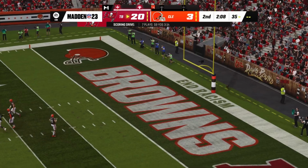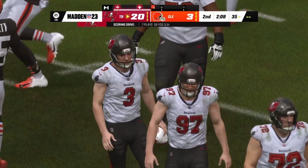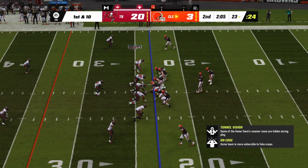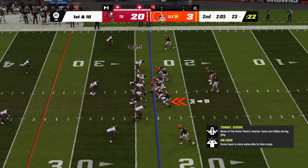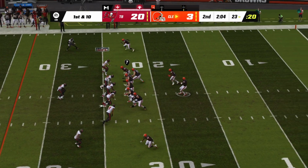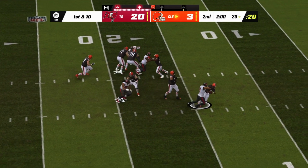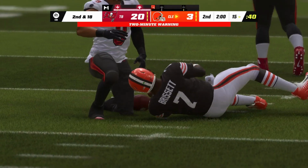Extra point up and good by Succop. And that'll make this a 3-score game now. The lead moves to 17. But not much further as he's dropped it to the 23-yard line. The Browns drive about to get started. These guys definitely hoping for a better showing than their last appearance. They couldn't really even move the football much beyond.